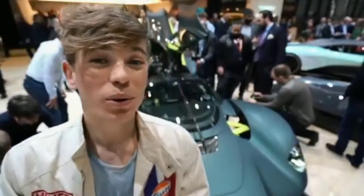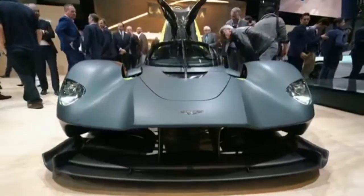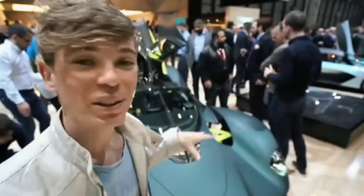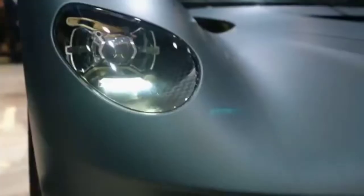I would get in a lot of trouble from you guys, but also from my girlfriend, because this is her favorite car, if I didn't include this in this video, and it's well deserved. This is probably the hypercar I am most excited about right now. I just think it's the coolest concept ever. This is the Aston Martin Valkyrie. You guys know it well.